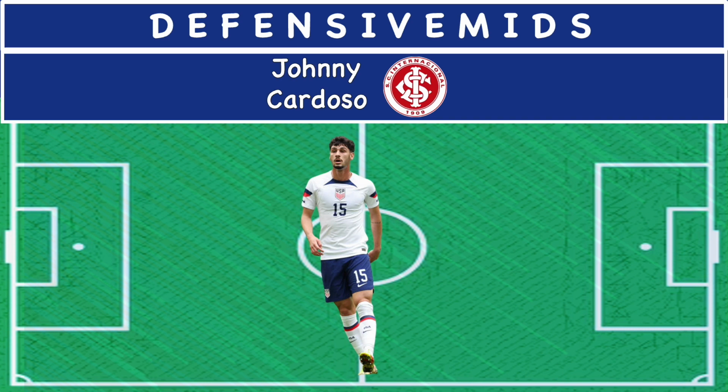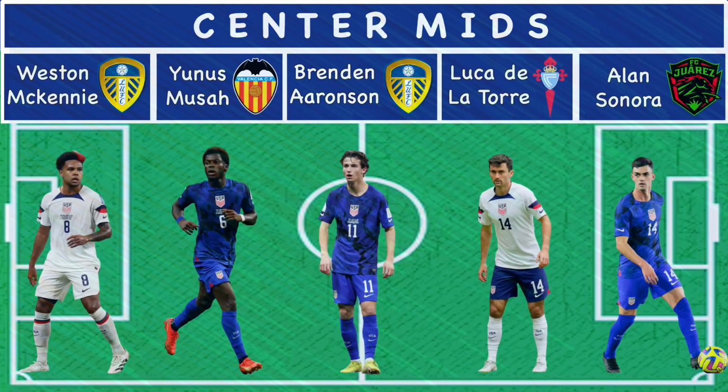Alright, so it seems the only 6 in this camp is Johnny Cardoso, and it's kind of weird because he's really more of an 8 than a 6. But Tyler Adams getting hurt this week didn't really help, and Kellyn Acosta is going to be in the domestic camp in April against Mexico. So we'll see how these midfield spots pan out, if Hudson maybe elects to play with a double pivot or just a single pivot. I do expect Cardoso to start at least one of these games, probably in Grenada though.